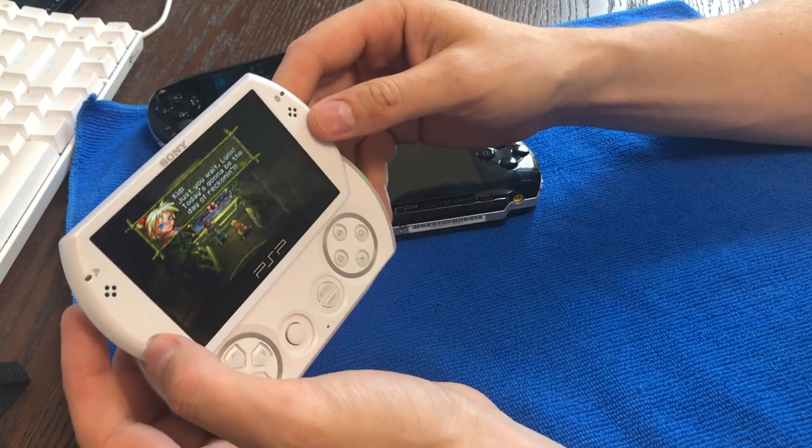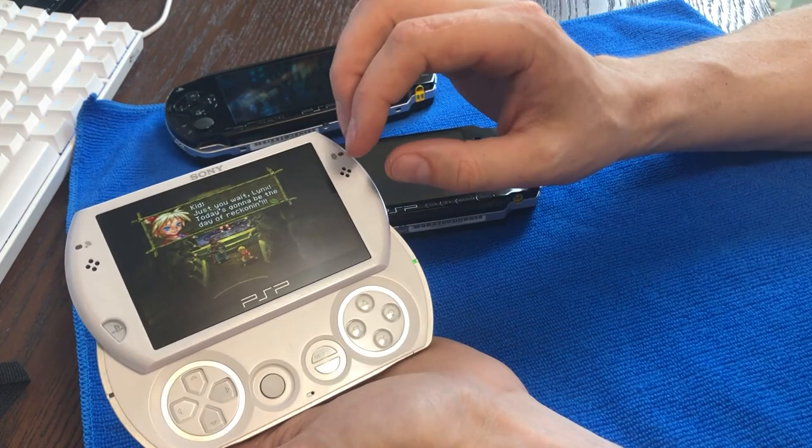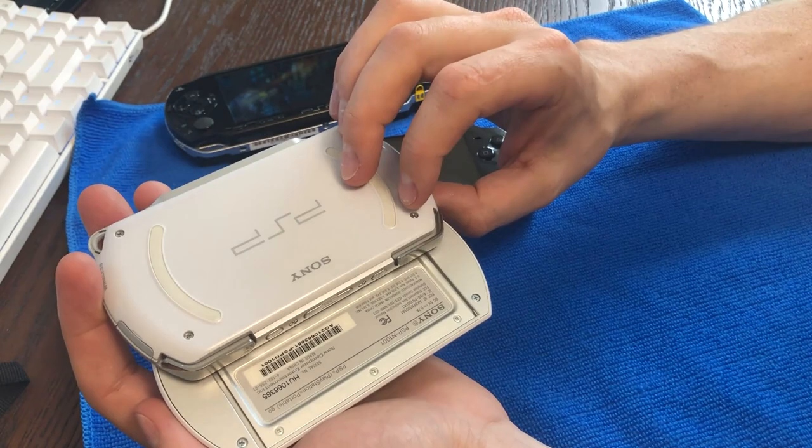This one does have Bluetooth built in, which is cool. That's, I guess, a pretty nice upgrade to the original one, but I don't use it, but it's fine. The Wi-Fi is fine. It's kind of slow, but every device from that era is kind of slow.